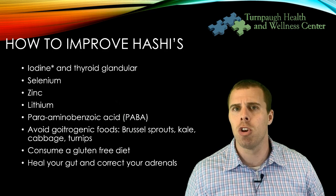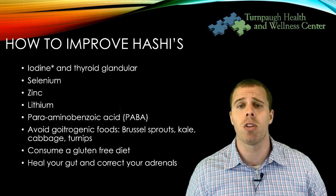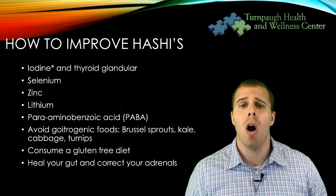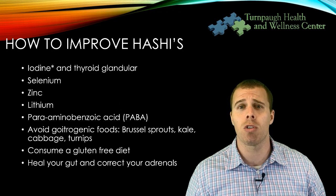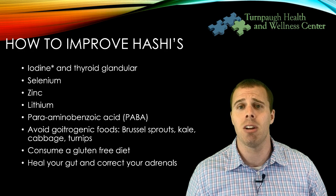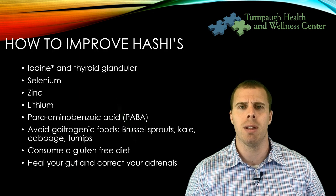We want to make sure we consume a gluten-free diet, and we want to make sure that we heal your gut and we focus on repairing your adrenals. These are all very crucial in the health of your adrenals. Also, making sure we're looking at if we have candida or fungal bacterial overgrowth. A lot of these fungi or dysbiotic bacteria can stimulate the attack on the thyroid and influence intestinal permeability.